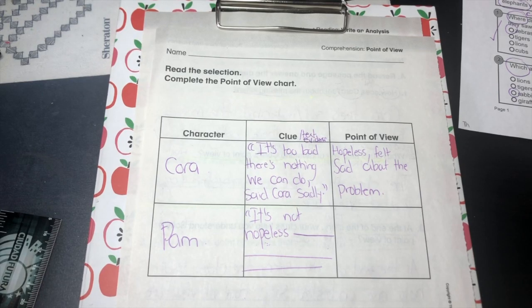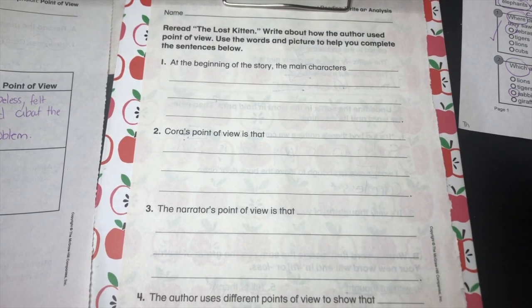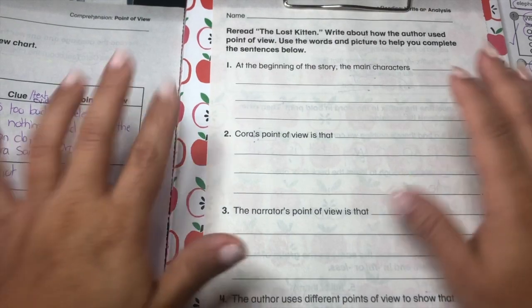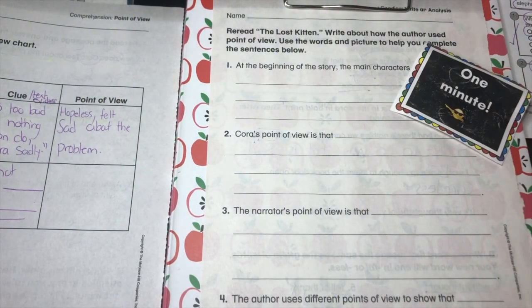Don't forget that Cora felt hopeless, sad about the problem, and Pam felt a completely different way. Remember, we did this for page 206. Okay, for number 1, you should have put something like that for your answer. Okay, number 2, Cora's point of view is that. So we already said that. It's on page 206. So why do the heavy lifting if we already did it? Go back to your page 206 and copy that here, okay? You have 1 minute to do that. Ready, set, go.